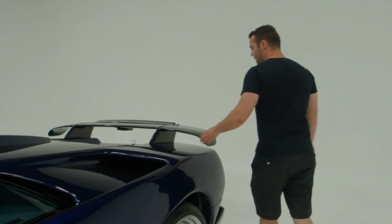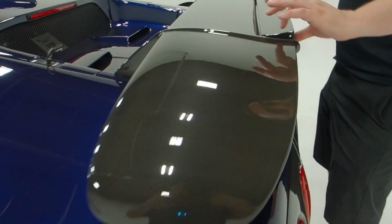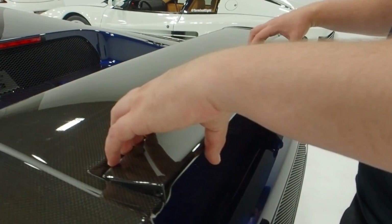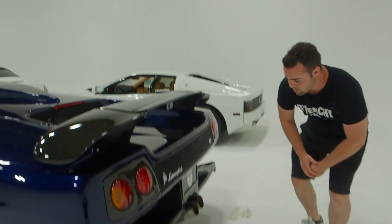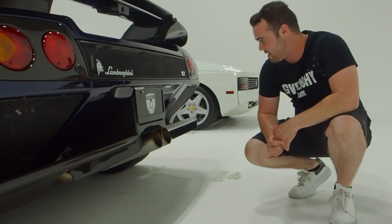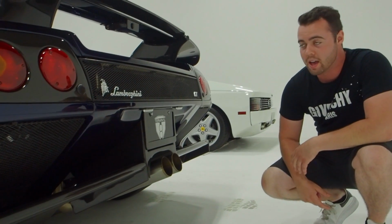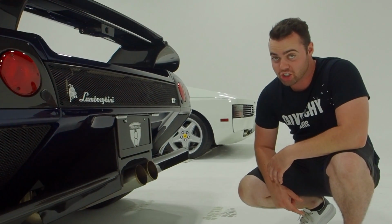Coming around to the back, we've got an enormous rear carbon fiber wing that's actually adjustable with this access piece right here, so you can tilt it depending upon how much downforce you want for a track. And then down at the bottom, we've got one of the craziest rear diffusers I've ever seen. I mean, one massive piece of carbon fiber with 2 epic exhaust tips. I'm sure this thing absolutely screams.